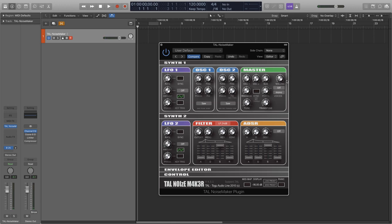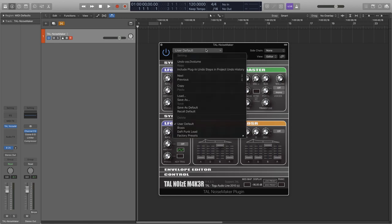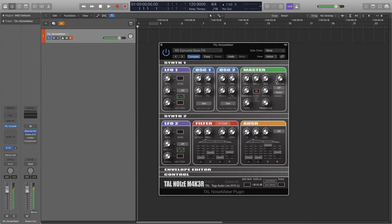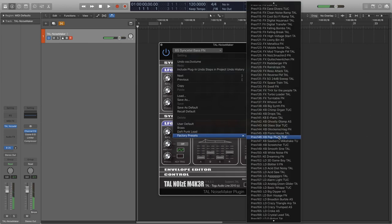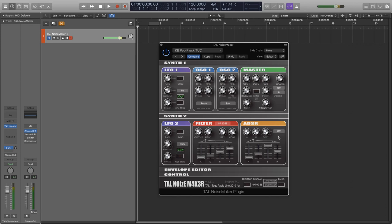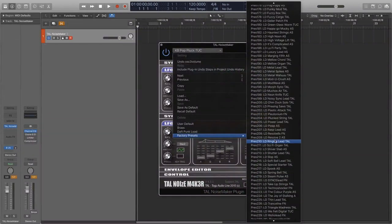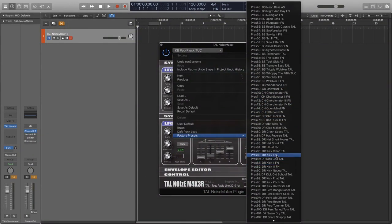And, you know, for a free plugin, the sound quality is excellent. I'd highly recommend checking Noisemaker out, especially if you're starting to learn about synthesis. You can see just how versatile it is through some of the factory presets that we have. We even have some percussion samples to work with, if I can find them. Yes, here we go.